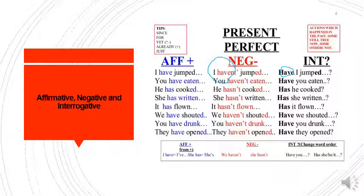So you always use has or have to start the question with. Okay? So the affirmative is I have, or she has, based on the subject, as we said. The negative is we haven't and she hasn't. And we always start our question with have you or has she, he, or it. So you just change the order of the words.